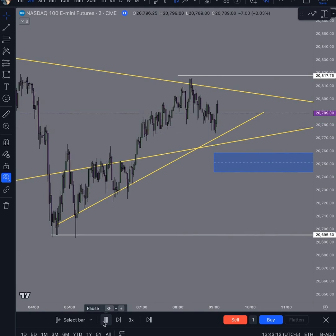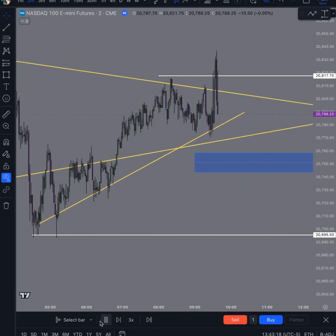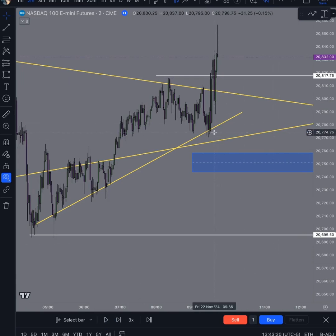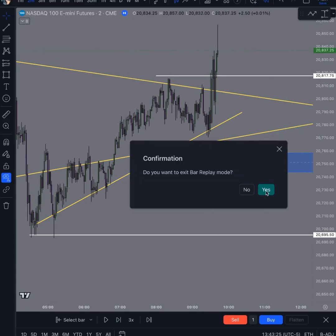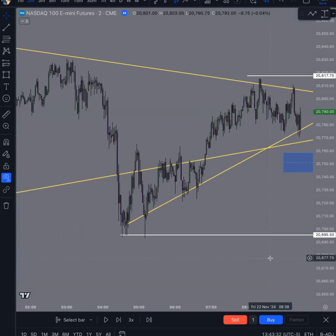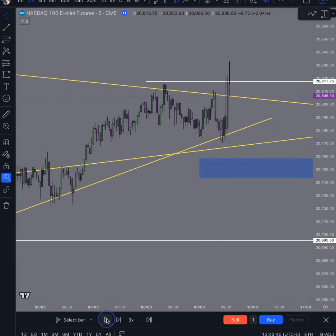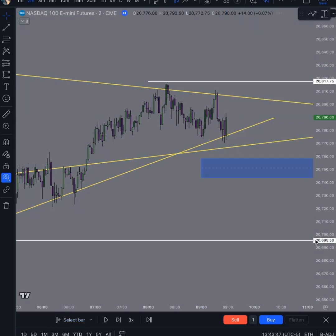That should be 9 a.m. Let's see. I might have waited too long. So let's go a little bit back further. So let me cancel. Select bar, we're going to go to 9:30. So this is 9:30, exactly on the 2-minute time frame. So that's our 9:30 candle, which means this is the close. Oh, no, one more candle over. Gotcha. Going to go back again. This is our 9:30 candle, right there.